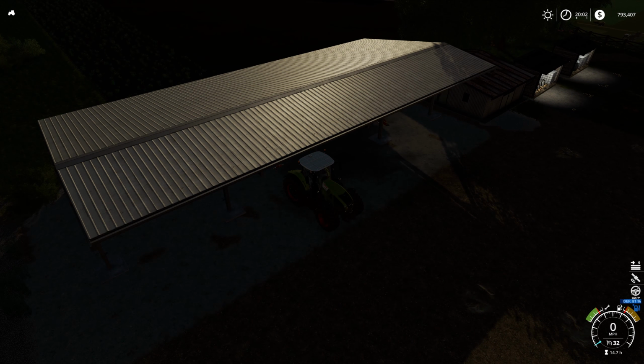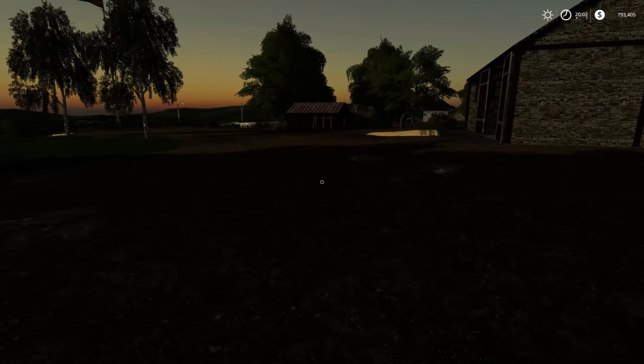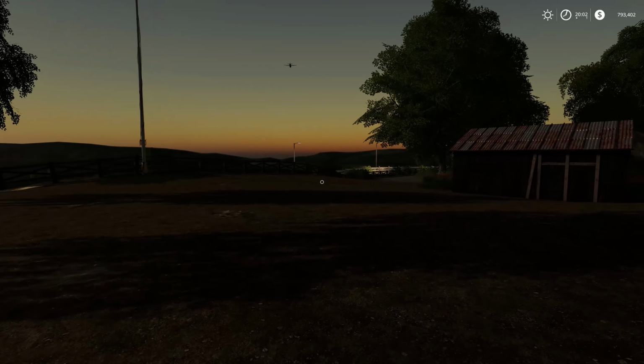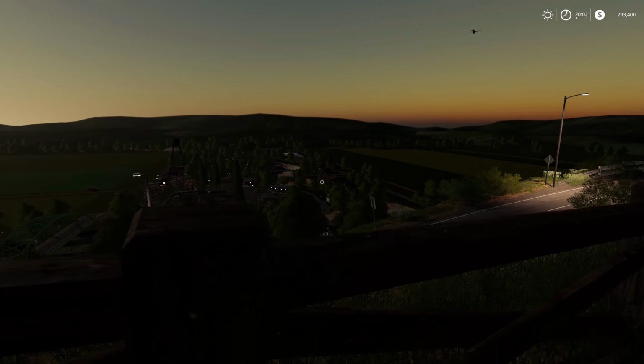I'm going to pay off $700,000 of this loan, which gets us just almost under 33 million. But yeah, I'll see you in just a little while, and we'll head to bed and wake up in the morning and sell some pigs first thing, I'm sure.